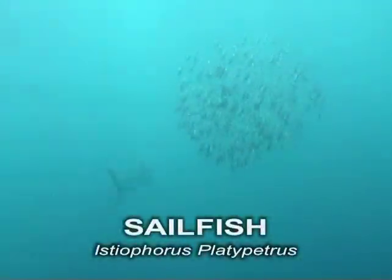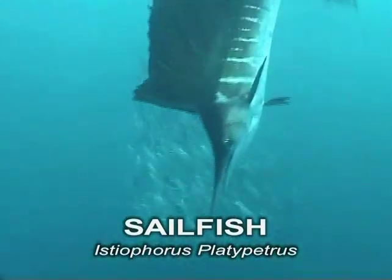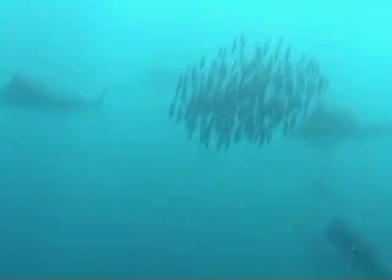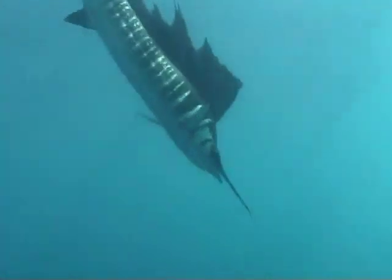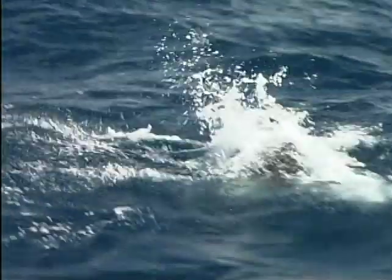Sailfish. Found in the Atlantic, including the Caribbean and Mediterranean, and Pacific and Indian Oceans. All-tackle Pacific record, 221 pounds. All-tackle Atlantic record, 141 pounds 1 ounce. Theoretically, this species should be the easiest of all to identify.